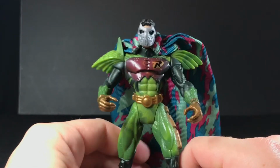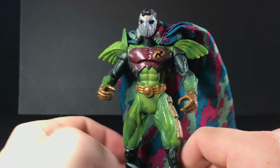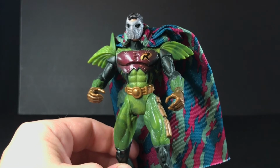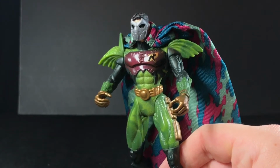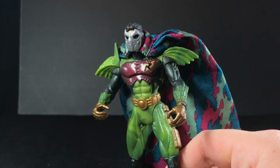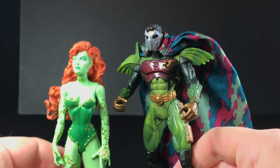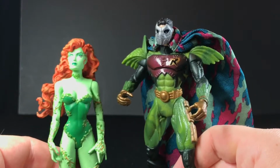All right, so he looks pretty cool. I like the colors on him. The texture on him kind of makes it appear like he's actually part vegetable or plant or something like that. And on the back of the card it says he fights an unnamed assailant or foe in Gotham City Arboretum. Come on, you know that would have to be Poison Ivy, but unfortunately they didn't have Poison Ivy in this line. Poison Ivy would have been perfect to fight Jungle Rage Robin, but she wasn't in it.